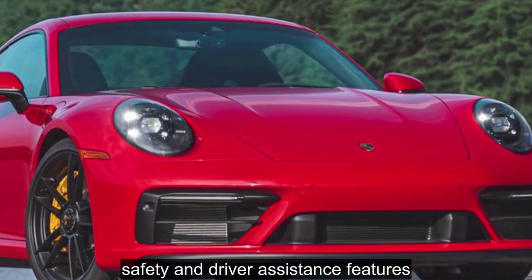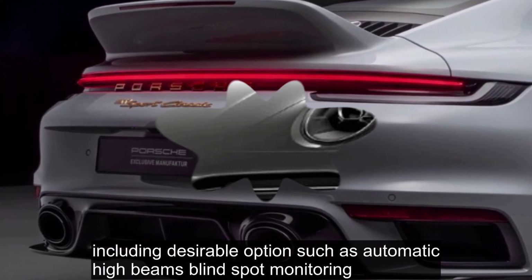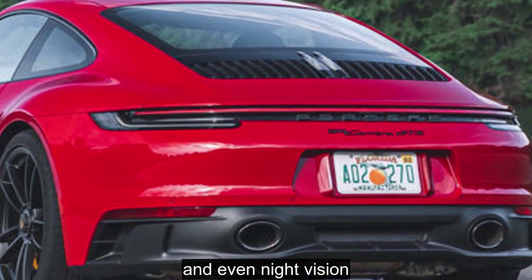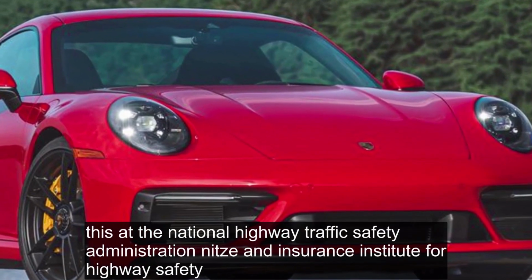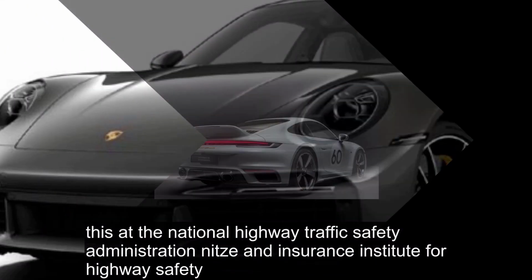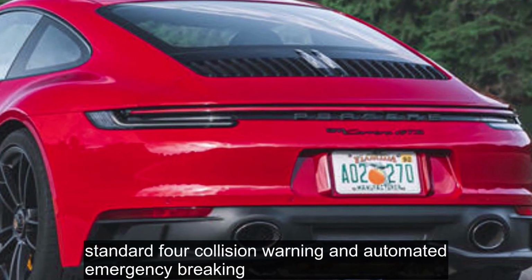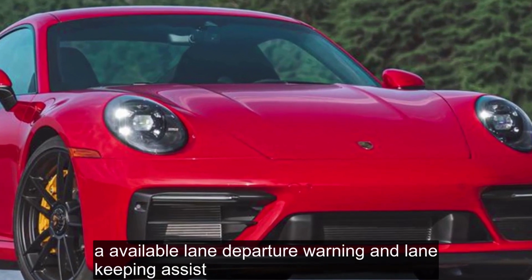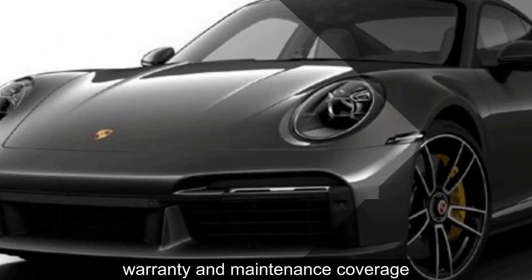Safety and driver assistance features. The 911 is available with myriad driver assistance technologies, including desirable options such as automatic high beams, blind spot monitoring, and even night vision. For more information about the 911's crash test results, visit the National Highway Traffic Safety Administration, NHTSA, and Insurance Institute for Highway Safety, IIHS, websites. Key safety features include standard forward collision warning and automated emergency braking, available lane departure warning and lane keeping assist, and available adaptive cruise control.